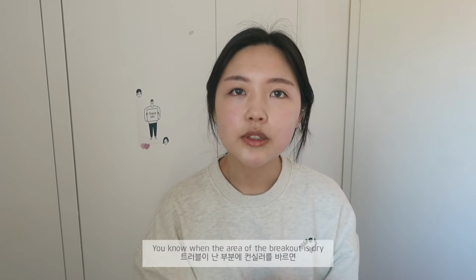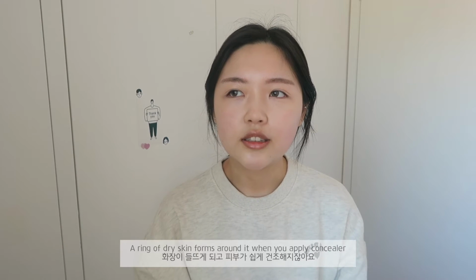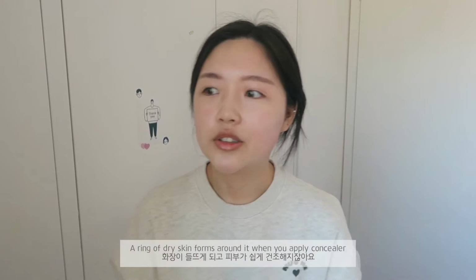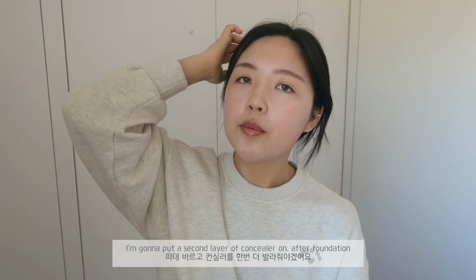And you know how when something's really dry, when a pimple's dry, it kind of forms a ring around it when you put a concealer on it? That's what's happening right now. I'm gonna try putting a layer of concealer on after putting on the foundation.